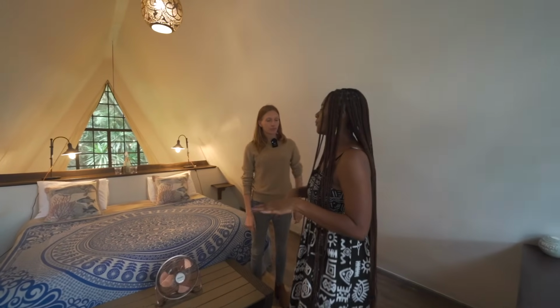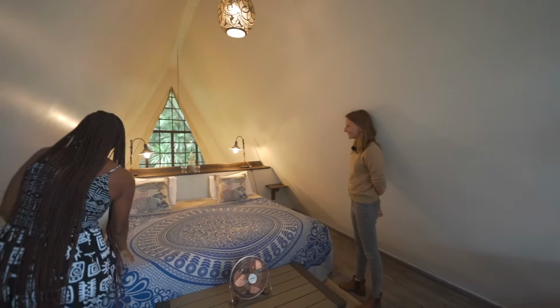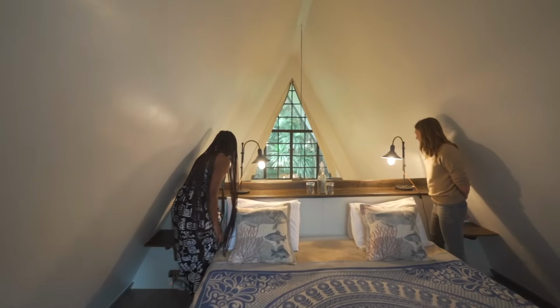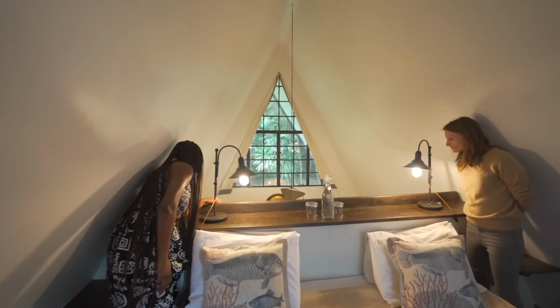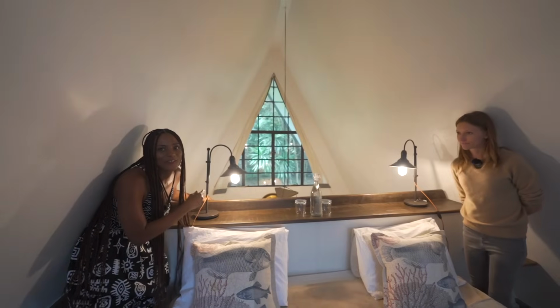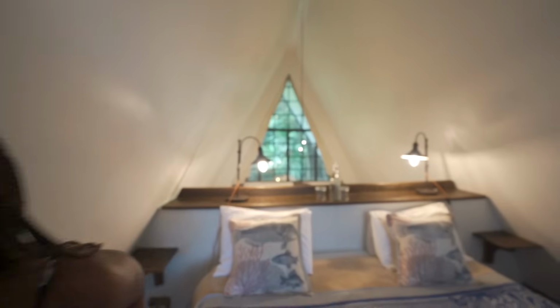So from here you can look down. I want to see. Yeah, go and have a look down. You have to crouch. You've got to watch your head. Oh, this is gorgeous. This is so beautiful. Thank you. You want the angle from here? Should I hold it for you? It's so beautiful. Okay, you come and do it before I break your camera.